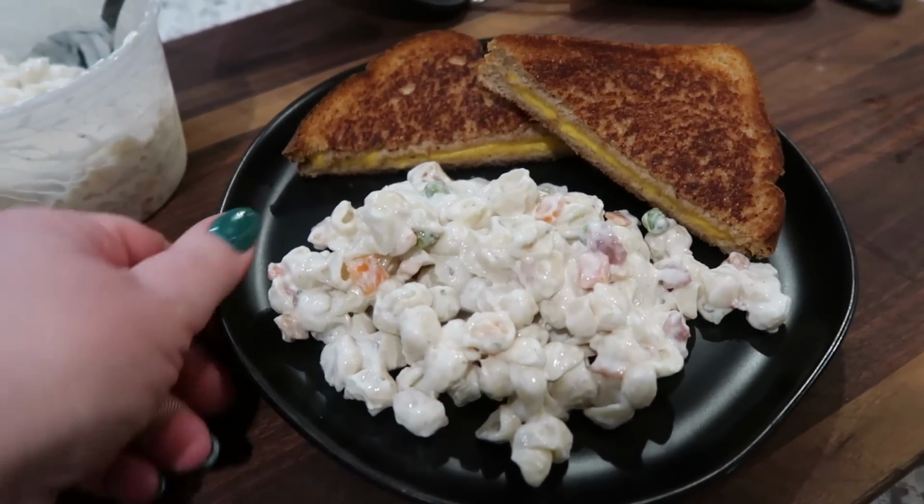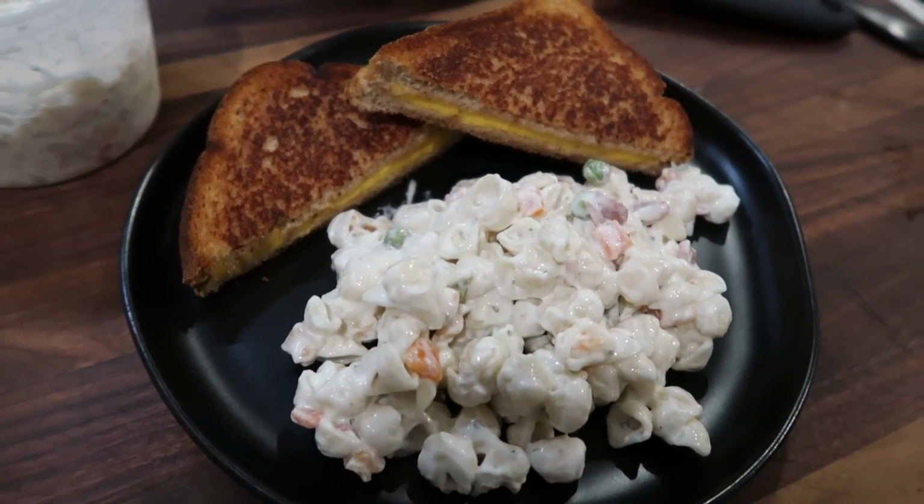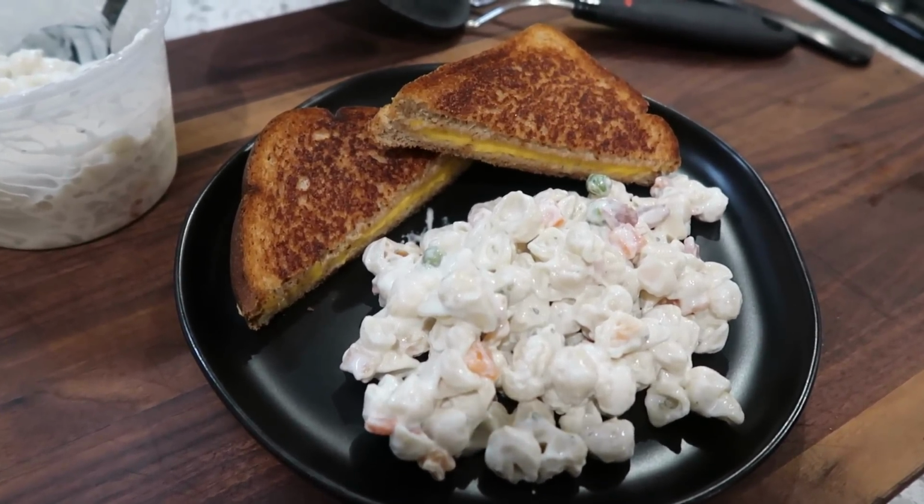This pasta salad actually made a good amount. You can see how much you get there. 2 servings per box, but it is a pretty big serving. So definitely a good lunch for the week.